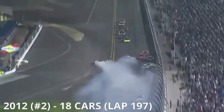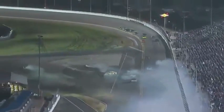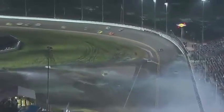Oh, Tony's going around. Another wreck in the tri-oval. Kyle Busch, hard slide through the grass, no contact. At least half a dozen cars there. Stenhouse got into the side, and Stenhouse in the 6 got into Tony. I'm not sure, though, that David Gilliland didn't get into the back of Stenhouse and push him up into Tony. Could have to look at it again.